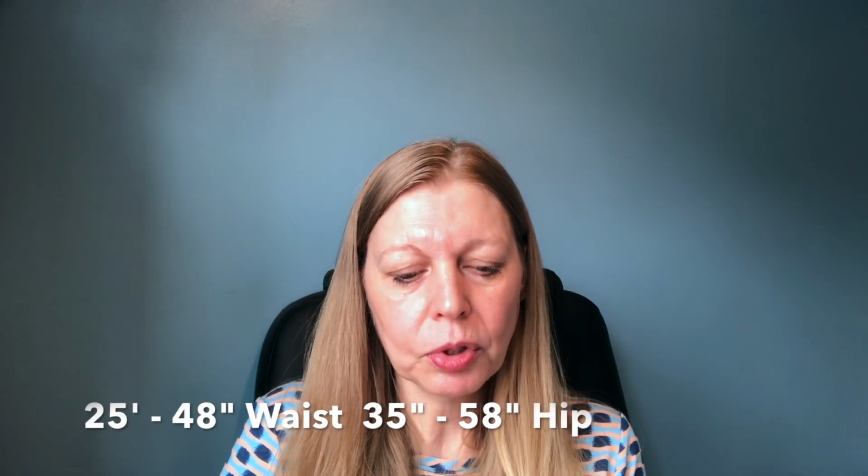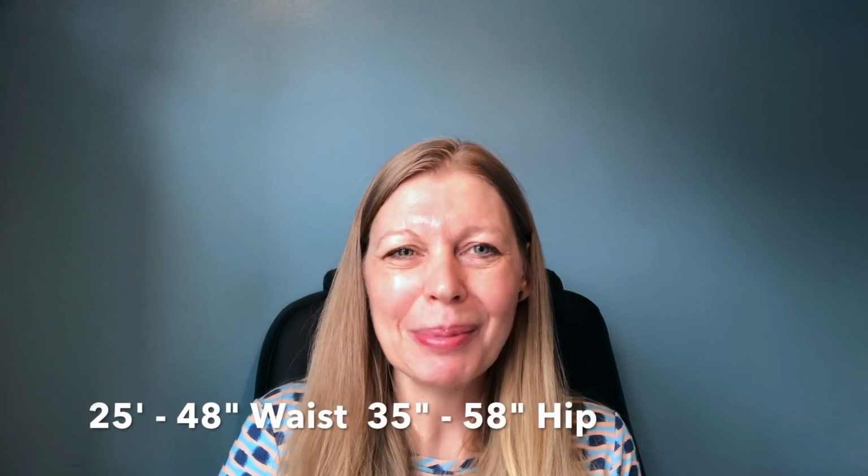So sizes are from 25-inch waist up to a 48-inch waist. Hip is 35-inch to 58 inches. The instructions are in the form of a blog post. There are no separate instructions to download. Once you click that link, you'll see the instructions.